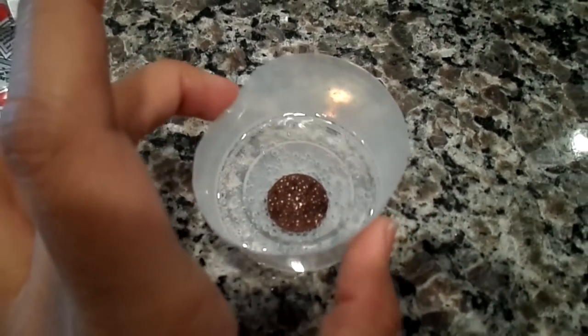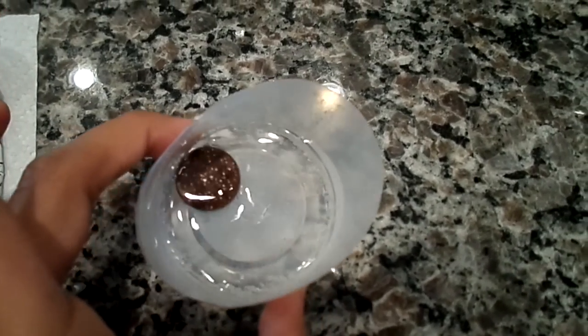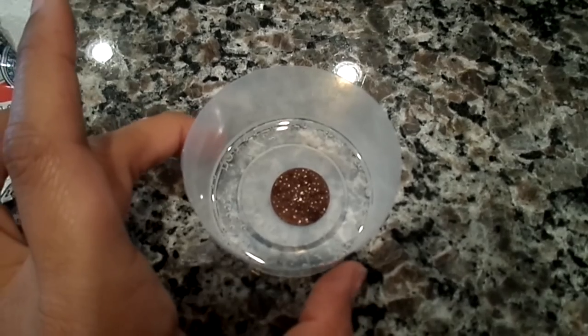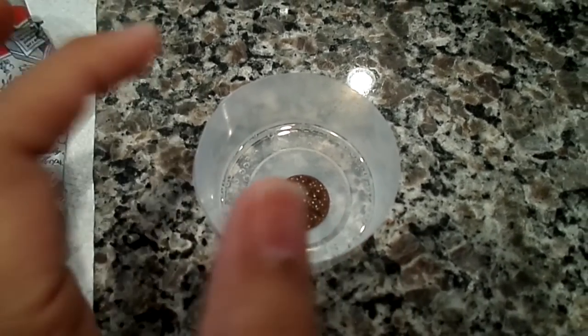I also found a nickel. I've got it sitting in some vinegar and baking soda, just because I really wasn't able to see the year. So I think I'll let it sit in here for an hour or two and then I'll give it a scrub and see what year that is. I'll let you guys know what year it is once I figure it out.